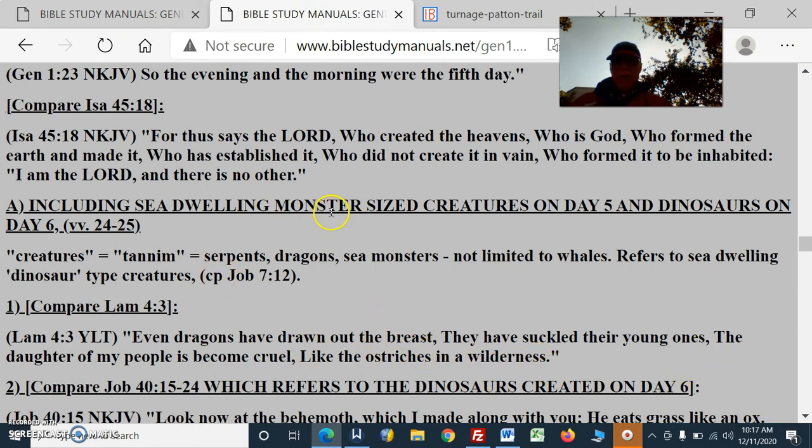including sea-dwelling monster-sized creatures on day 5 and dinosaurs on day 6. Lamentations 4:3, even dragons have drawn out the beast. They have suckled their young ones. The daughter of my people has become cruel like the ostriches in the wilderness.